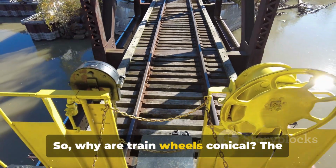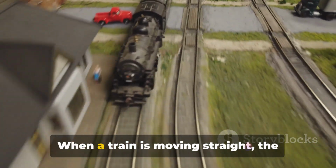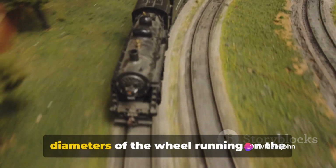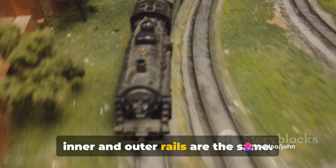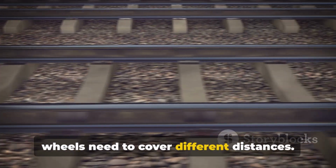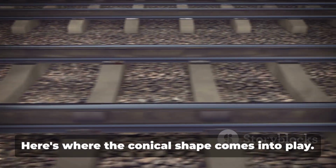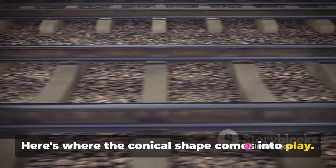So, why are train wheels conical? The answer lies in the principle of equilibrium. When a train is moving straight, the diameters of the wheel running on the inner and outer rails are the same. But when the train approaches a turn, the wheels need to cover different distances. The outer wheel has to travel further than the inner wheel. Here's where the conical shape comes into play.